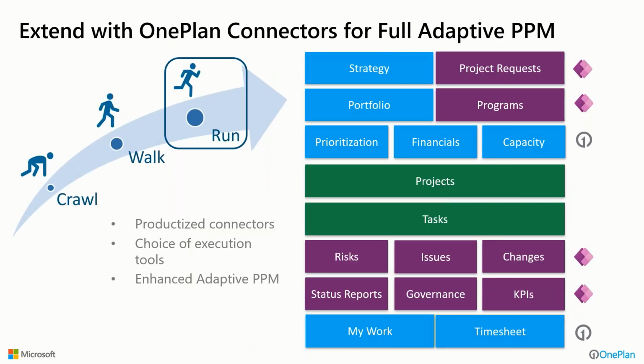So if you go into this run mode, you really add the additional capability of connectivity and provide the power of choice for those execution tools, which, remember, the vision is work the way you want, but leadership still gets what they need, right? In that case, if you look over onto the right, be able to bring in planning data from things like Planner or Project Desktop Professional, or Project for the Web, or Azure DevOps, or Jira, or other sources, and have them all come together into a common portfolio. OnePlan's connectors actually bring that into fruition right within the context of that accelerator.